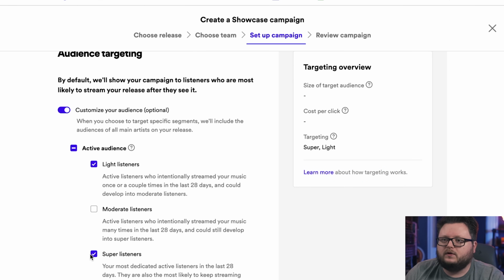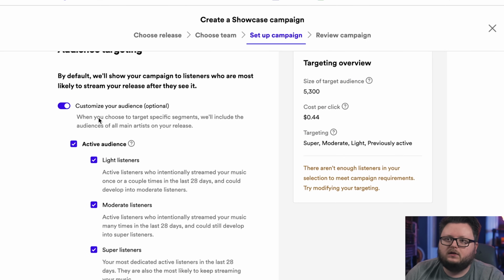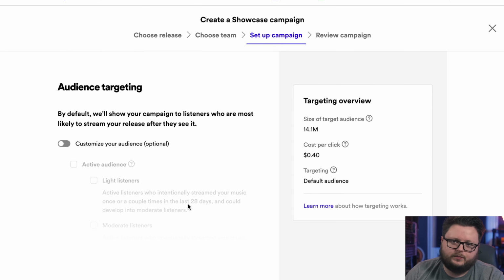But you could also filter out and just look at light listeners, or just look at moderate listeners, or just look at super listeners, or target only active and previously active combined, or just leave it blank. Chances are, if you're a smaller artist, you're probably going to be leaving this blank and just target cold. But as you grow, you might be able to access the retargeting features.